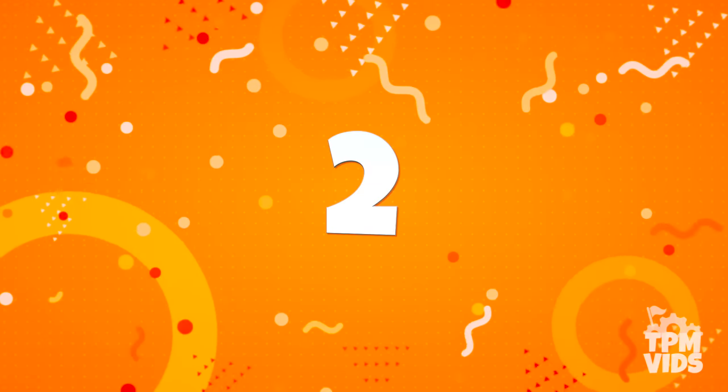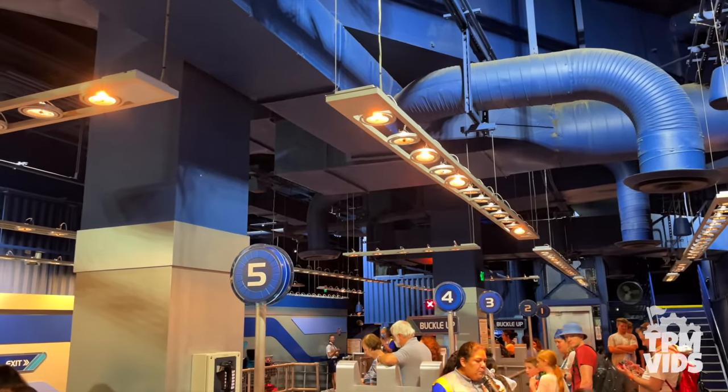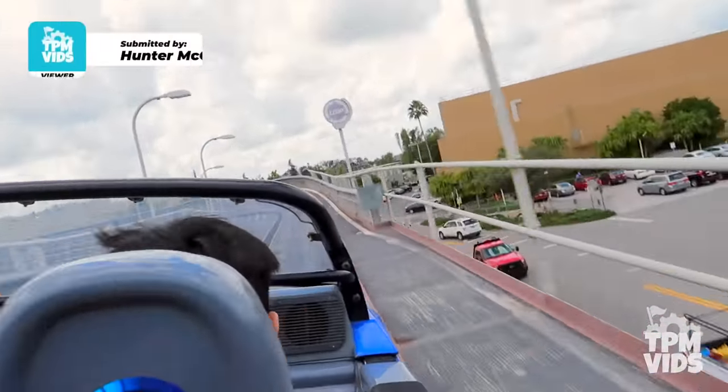Number 2. Test Track is a ride that we've seen break down inside the show building, but it's kinda rare to catch the ride breaking down outside. Well, that's until today, when a viewer named Hunter McCann caught this.